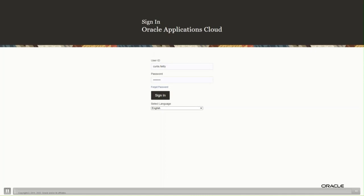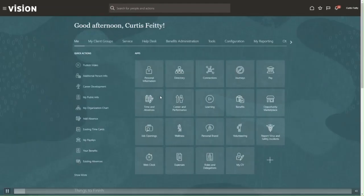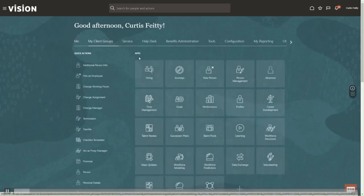So again, a screen I'm sure everyone in here is very familiar with. We're going to log in as our recruiter, and then we're going to go over and access Oracle Cloud Recruiting. Again, this is something that recruiting teams that are already using this tool are pretty familiar with, something that they're already used to doing.